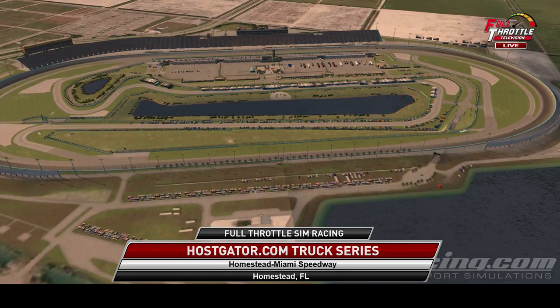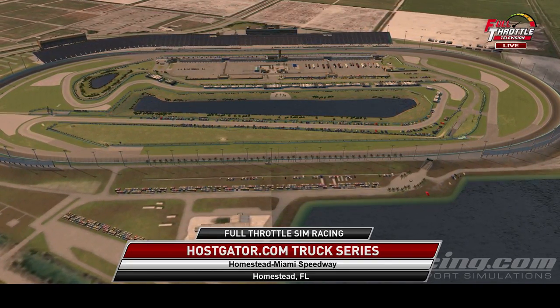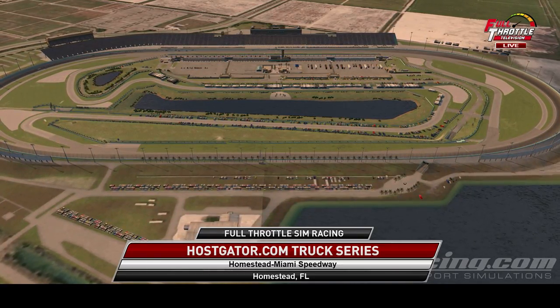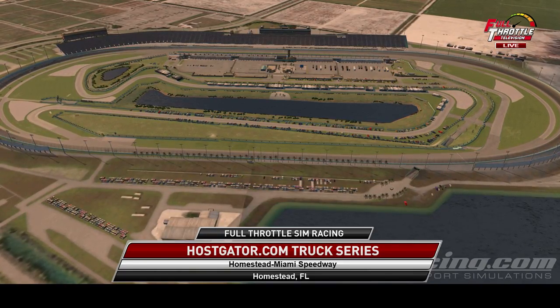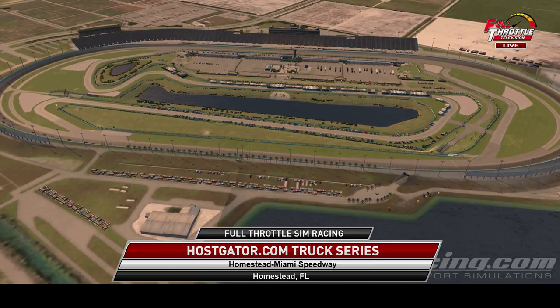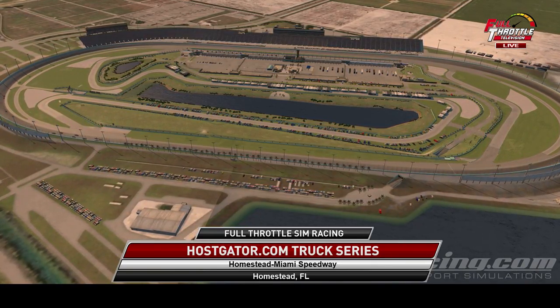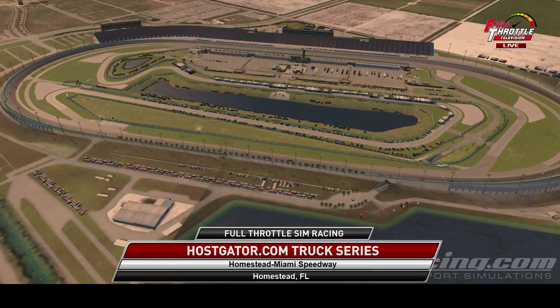Bernard, great run tonight, man. Second place finish, looked really fast. Looked like you needed a few more laps there at the end, but great run. Yeah, thank you. I really didn't want to race around Brian because I knew he was going for that championship. But with the laps closing down, I was like, let me just see if I can pass him and run down the leader.